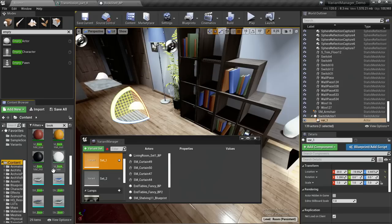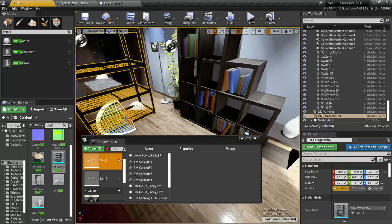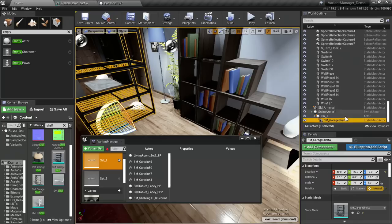And now if you have a lot of assets, you can filter them. If you don't remember, like the shelving unit right here that I'm dragging in, SM gear or whatever, and then if I come down and put it under variant one, I'm going to make that movable. There we go. So now I have this variation one of whatever this actor is.